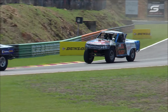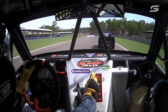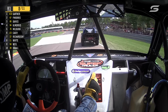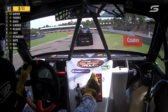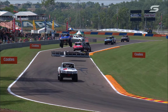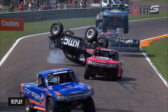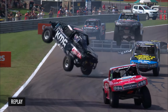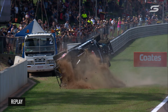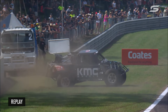So the comp caution slowing down the field. This one brought out a little bit earlier with an incident for Paul Weel. Lap 8 of 11, and this is the scene of the crime. On the way down into turn number 10, the KMC Wheels entry. The black truck pulling up alongside the red G-Technic entry, hitting the ramp, and watch this, goes for a series of barrel rolls. Off the ramp, lands back on all four wheels, Craig Lowndes, and cruises back to the pits.